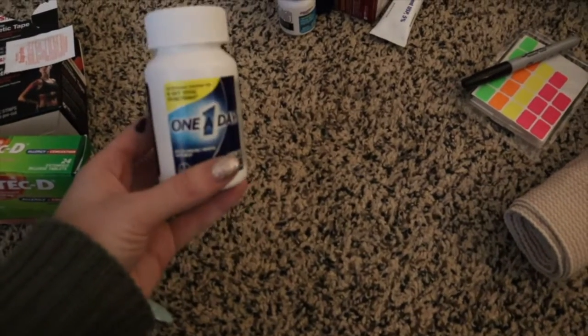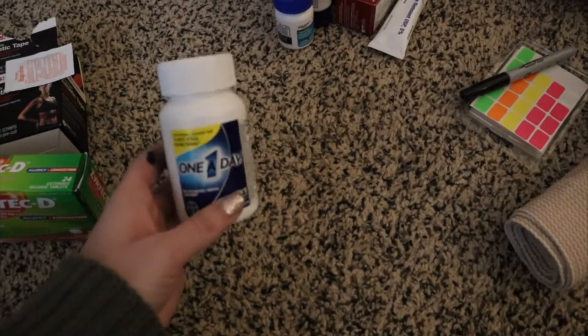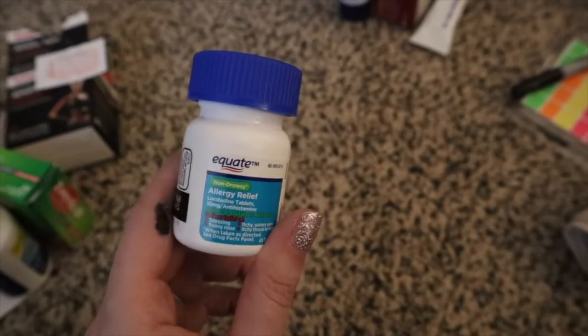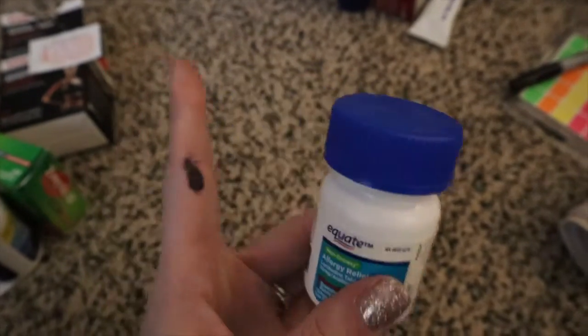My husband was taking these, but he would get nauseous with these ones, so I got him gummy vitamins and he seems to be doing better with that, so that is why we're just going to toss these. Next, we have this Claritin. It's just a generic version, and this is actually expiring.